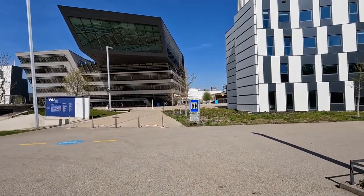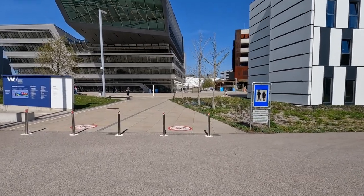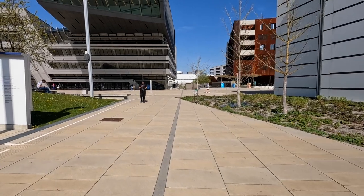Let's go here. Let me check where I can go with the bicycle. Okay, I see here is forbidden, so I have to step down. Just a minute.